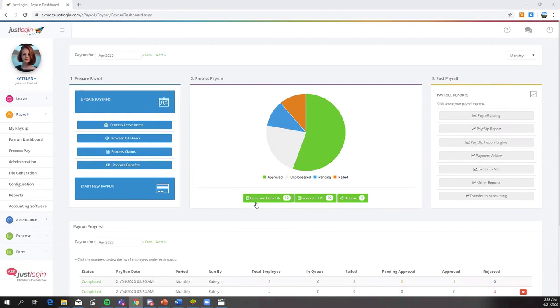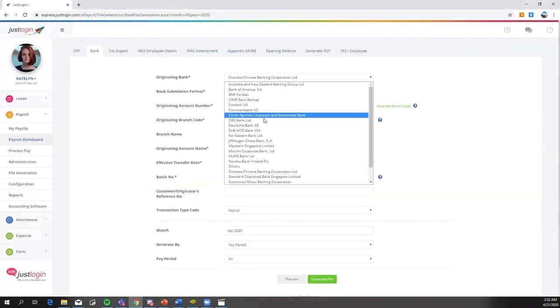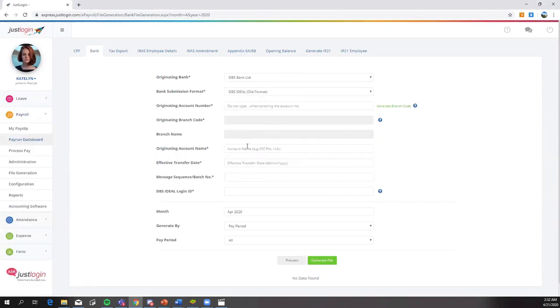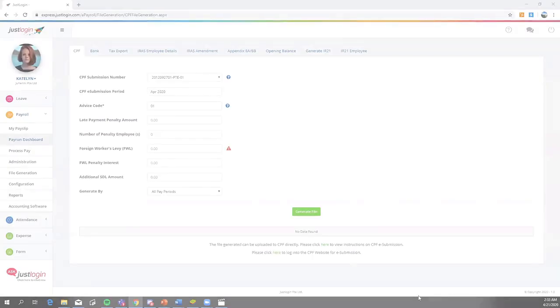To generate bank file, all you have to do is click generate bank file, input the necessary information such as your bank account number, branch information, etc. Hit generate file, and then take that file and upload it to your online banking portal. This file works as an instruction to tell your bank how much to release for each employee, so that you don't have to do this for each individual. You just have to upload this once and you're pretty much good to go.